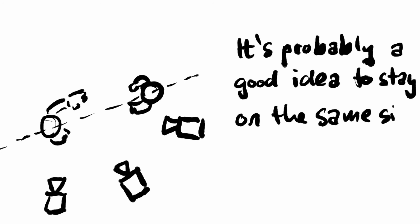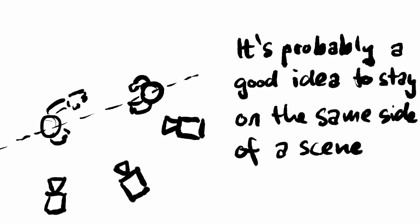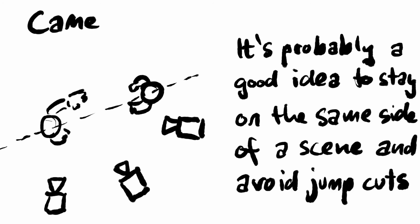Then a short note on camera setup if you use multiple camera perspectives. Every scene has one line that connects the actors in it, and it's typically a good idea to stay on the same side of that line. That way, actor A is always on the left side of the picture and actor B is always on the right side. This makes it easier to process and is less confusing. So do not jump around wildly with cuts.